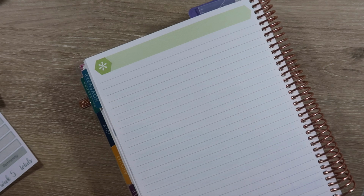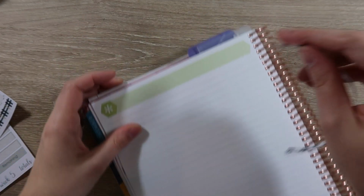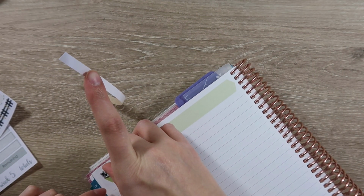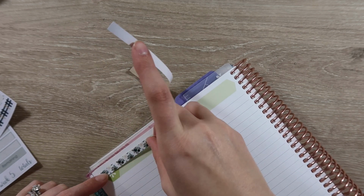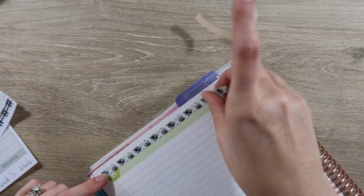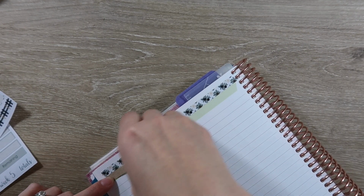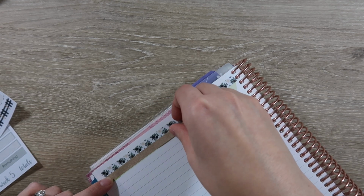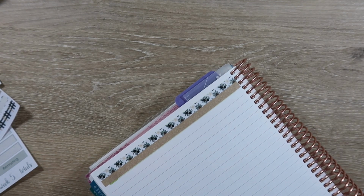I'm also going to set up this little spot up here for our variable income, and I am not a huge fan of this color scheme that we have going on. So I'm going to try my best to cover this up, and hopefully we can do that. I'm not a fan of the bright green for December, but luckily stickers help with that.